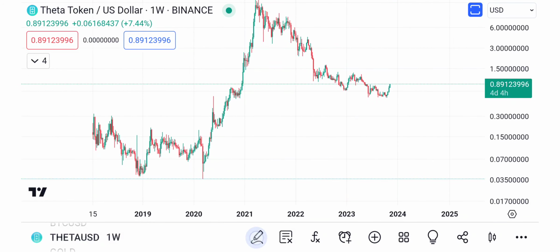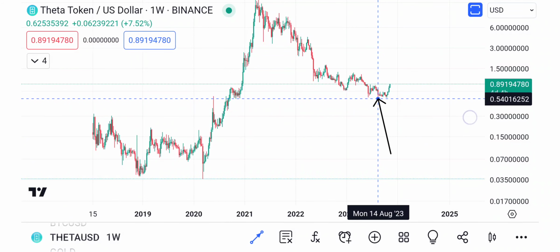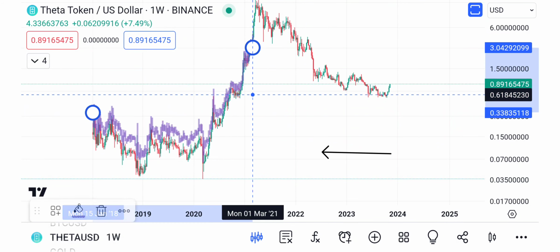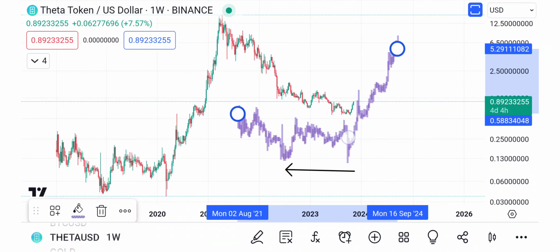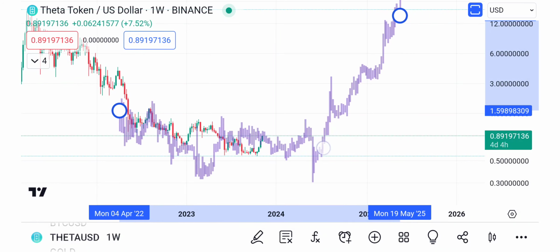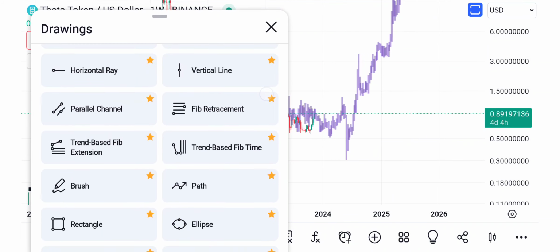So for example, if we're comparing this fractal to this here, what does that mean? So let me take a bars pattern. And I'm going to match it up with where we are now. So I'm not necessarily matching it up with price. I'm matching it up with time. So from a time perspective, we're not quite there yet, right? We still have a little ways to go.